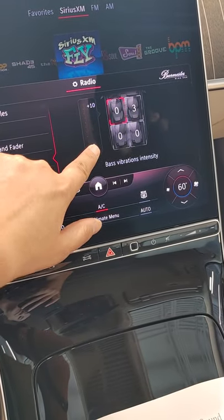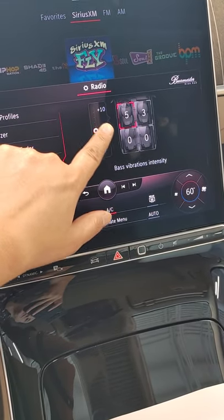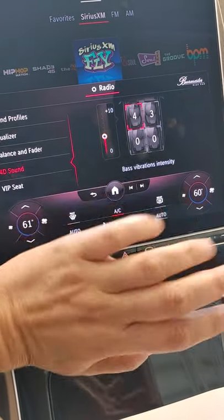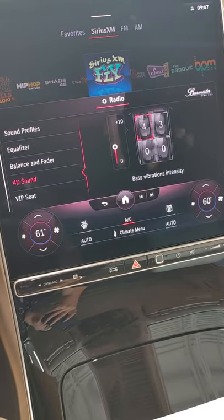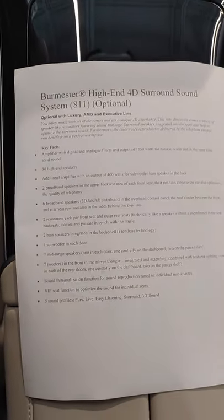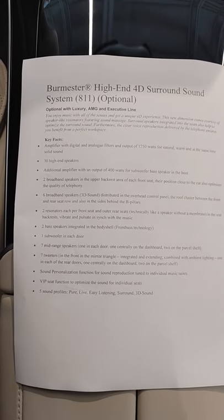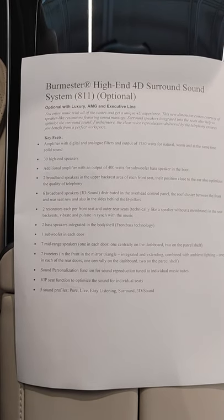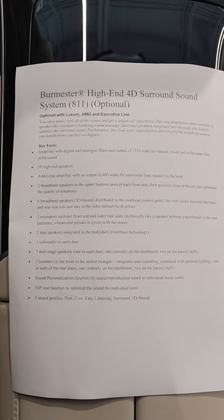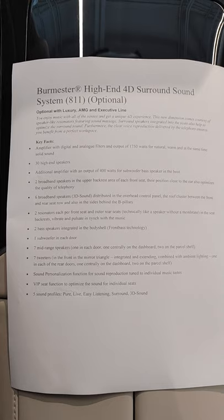So you can customize this for each seat. Having driven it, 10 was too much on a bass heavy station, 4 was perfect, but I'm sure that depends on what type of music you want to listen to and your tolerance for that kind of thing. If you want to pause the screen, these are all the things that come in the Burmester high-end 4D surround sound system. Yes, it's a $6,700 option, but what other car has 30 high-end speakers?